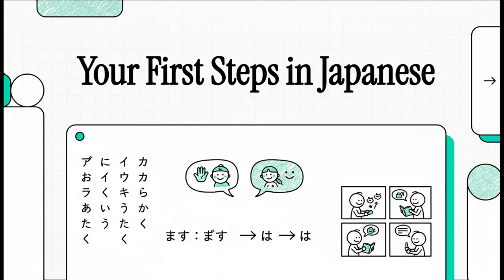Have you ever wondered how you go from knowing absolutely zero Japanese to actually having a conversation? Well, today we're going to break down that exact journey using one of the most famous textbooks out there as our guide. So let's dive in.